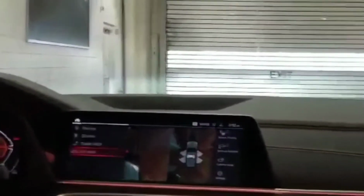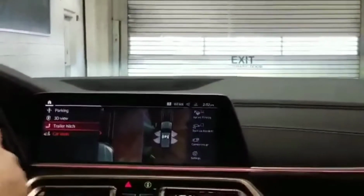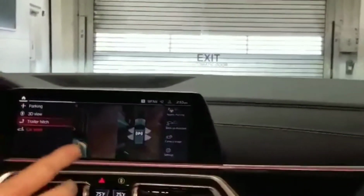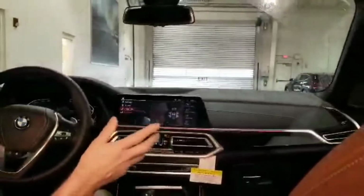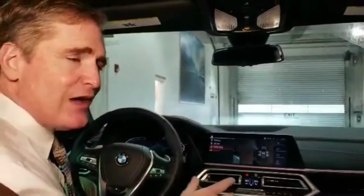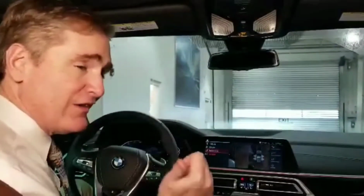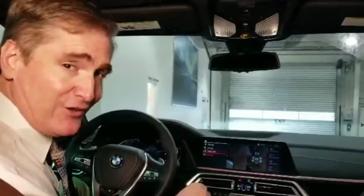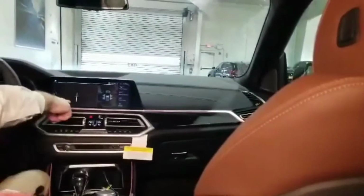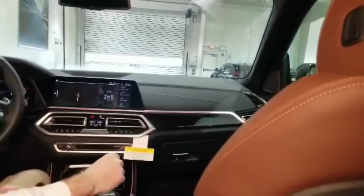Another choice, this particular vehicle is equipped with the optional trailer hitch. And as anybody who has a horse trailer or a boat trailer might tell you, there's a terrible sinking feeling that you have as you're driving down the road and you think that your trailer might be becoming disconnected from your vehicle.